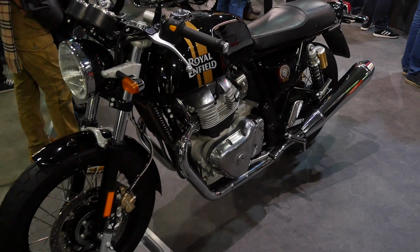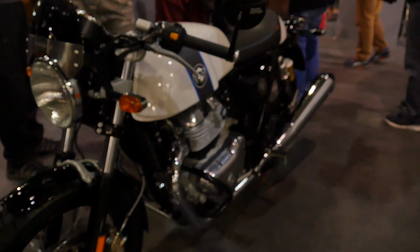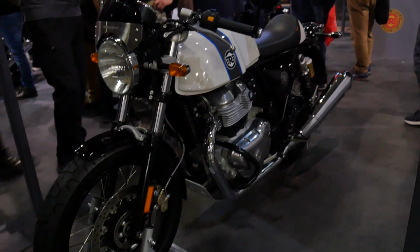At the show they launched the Interceptor and the Continental GT 650s. The Continental GT 650 looks proper nice. Yeah. What's that? £5.5 grand or £6 grand? Yeah, £5.5 grand. And that's their top model. Yeah. So what's after R?